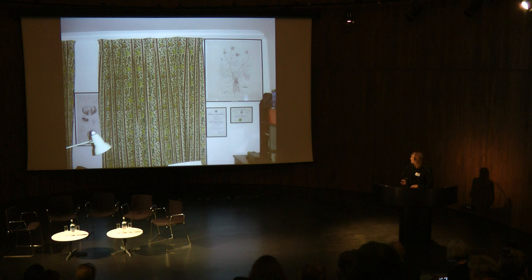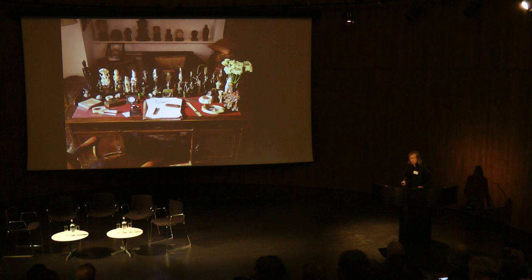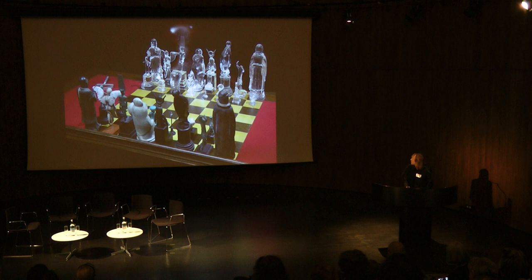But probably his most ambitious work was to make an exact reproduction of Freud's desk. And on the surface of the desk, he would have a chessboard. And he'd use the major antiquities from Freud's collection as chess pieces.